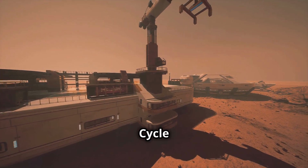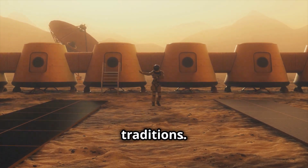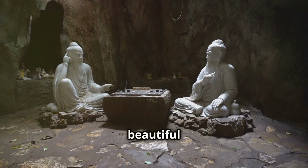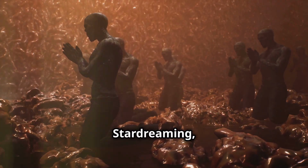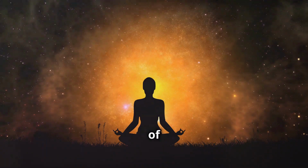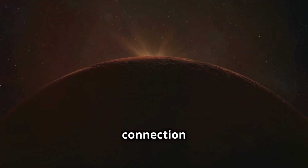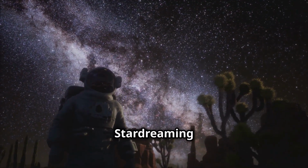The Great Cycle. Martian beliefs and traditions. Martians have deep spiritual traditions. They meditate in beautiful temples and practice star dreaming, where they lie on the surface and gaze at the stars. It's their way of connecting with the universe. Imagine lying on a red planet and looking up at the stars, feeling a deep connection with the universe. That's what star dreaming is all about.